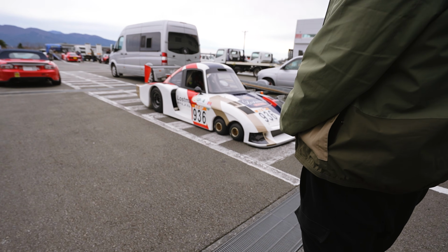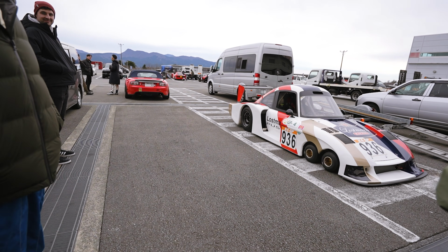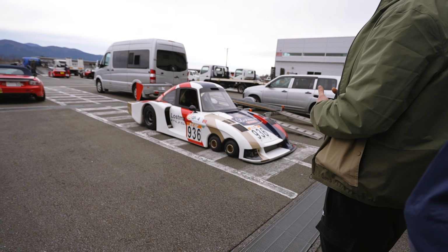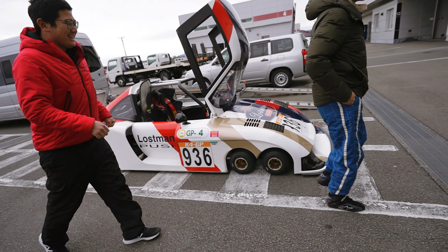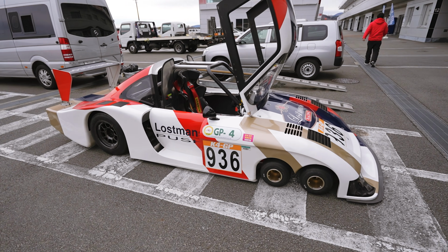We have no idea about the six wheel. No idea how it works, but it's fast, isn't it? It's really fast. Fully custom. We build it from zero, from scratch. Okay. Wow. There's some regulation. Okay. Thank you very much. I appreciate it. Yeah. Cool. Oh my god, man.